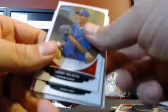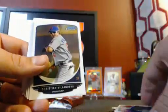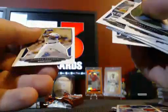Danny Salazar, his stuff's going hot. That'd have been a nice auto to have. Christian Villanueva. Reds aren't starting off good. Linsky, Meyer, Ugla, Peavy, Zawiski, Ethier, Miller, Wainwright, Wacama, Escobar.